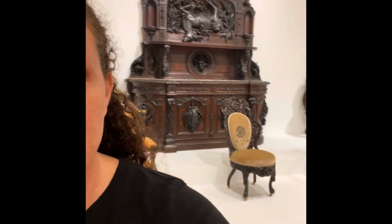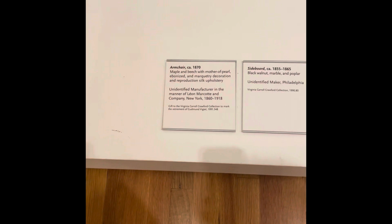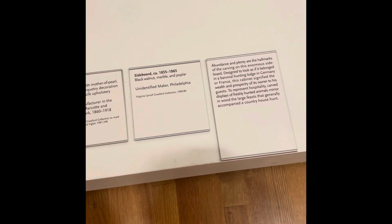Okay, I was just talking about the size of things. Let me show you this piece in here. This is so big. So gorgeous. Like, I know it took so much work to put into that. So here's the backstory of these chairs and sideboard pieces.